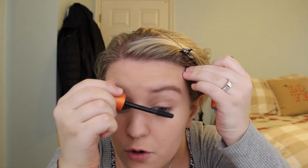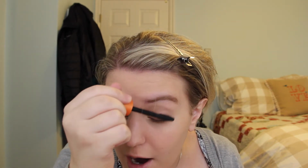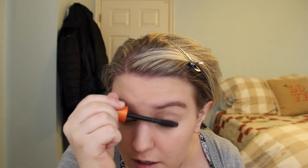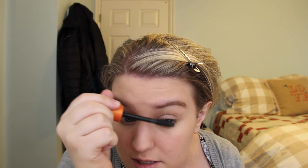Next, I will be moving on to just mascara. As I said, I don't do eyeshadow when I'm in a hurry, but I do like to do mascara. So I always curl my lashes first before I put on mascara. So I will just do that really quickly. And then I will be going in with my Covergirl Lashblast Volume Mascara because compared to other mascaras with a more wet formula, this has a more dry formula, which for me is quicker to apply because I'm not as nervous about getting it all over my eyelid and stuff like that.